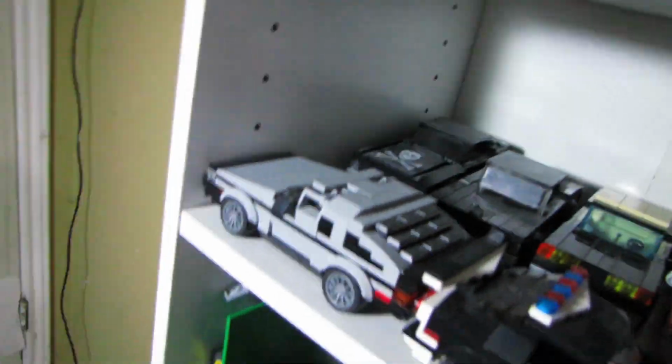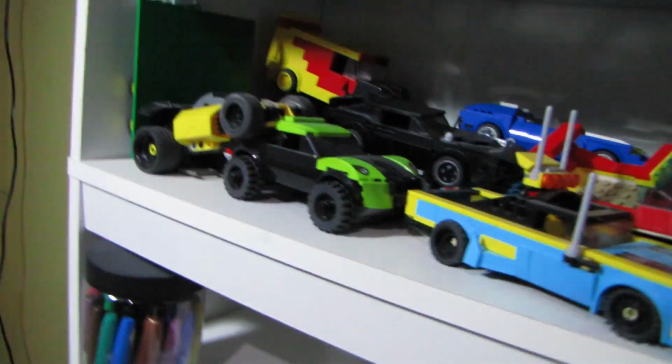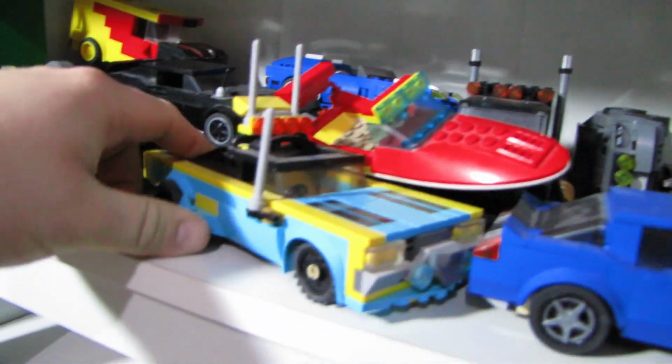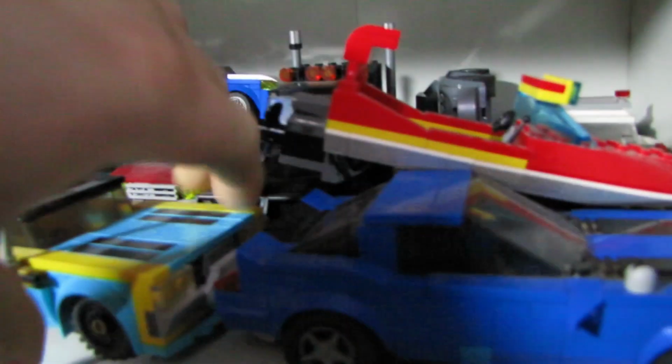What else? Here's the DeLorean again. Let's get a better look at that one. So there's that, and yeah, the doors do work, because why not? And then down here are miscellaneous cars that I'm constantly updating all the time, so they change a lot. So here's an old pickup truck, kind of based on a Holden Monaro, sort of. Again, it changes a lot. Granted, that bumper looks nothing like a Monaro.